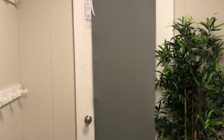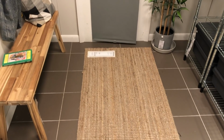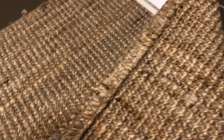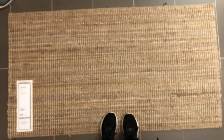This is kind of like a mudroom area that they have, but what I really liked about this area is this little rug. Very neutral. I loved the size of it. I love the color of it. A good, thick, good quality material. So definitely probably something I'm more than likely gonna get down the line. Walk-in door type of area. Tippy toe, tap tap. Why am I really just having a moment with this rug?